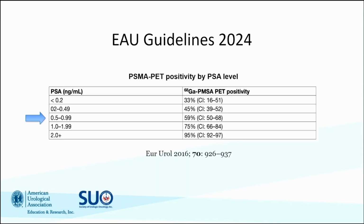The EAU guidelines also stratify the potential positivity of PSMA PET based off of PSA levels. And so I think you can really see at 0.5 or above, you start to see increased detection of metastasis on PSMA PET.